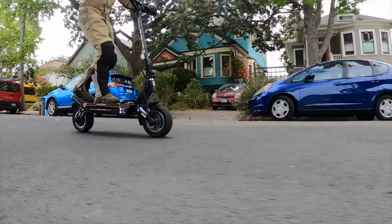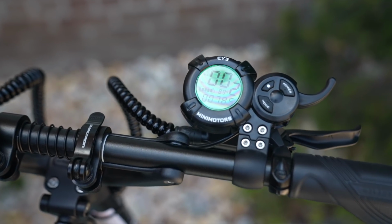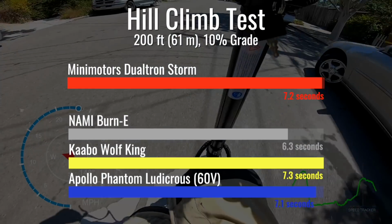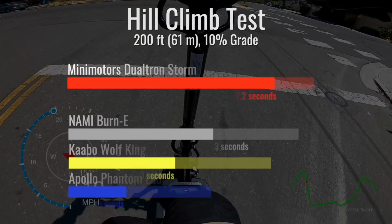It's not surprising the Storm's performance should be so close to the Wolf King though, because both of these 72-volt scooters use 40-amp controllers made by Minimotors. These four scooters are the who's who of hill climb, with the Burn E out in front again, and all three others within 1/10 of a second of each other.